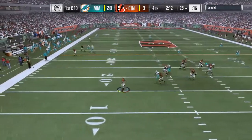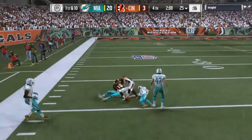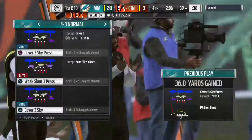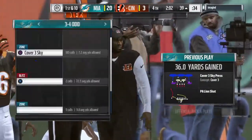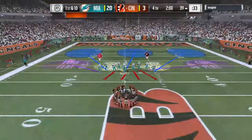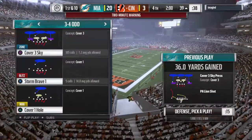On the move to his left. Now he'll let it go deep down. It gets to his man, complete. And he's brought down after a good gain. That one goes for 36 yards. Time for a break. We'll come back to wrap this one up after this.